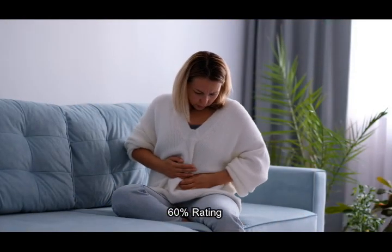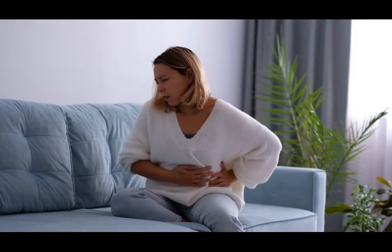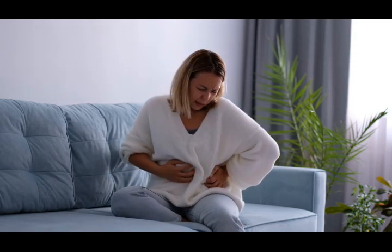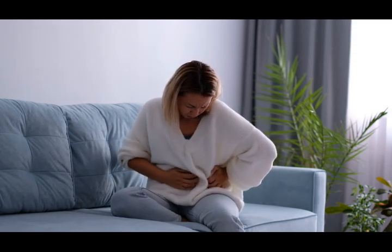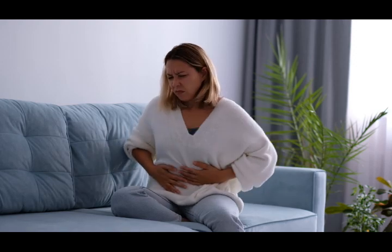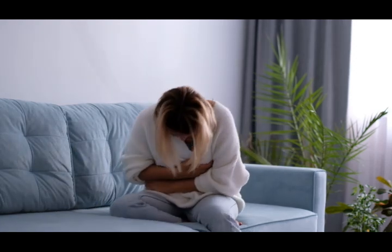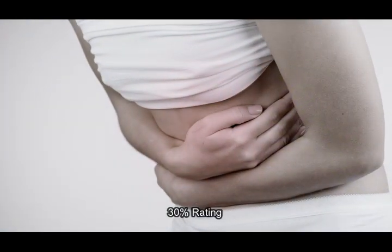60% rating. Moderate IBD managed with immunosuppressants or biologics on an outpatient basis, characterized by recurrent abdominal pain, 4 to 5 daily episodes of diarrhea, and intermittent signs of toxicity such as fever, tachycardia, or anemia.